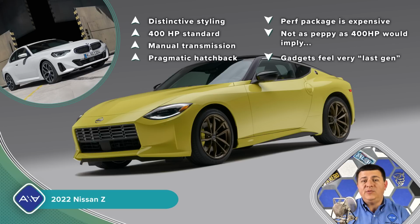If I were shopping between these two vehicles, I would say a lot of it comes down to styling. How much do you need that back seat? How much are you interested in the practicality of a liftback versus a real trunk like we find on the 2 Series? If this were my own money on the line, I would buy the 2 Series.